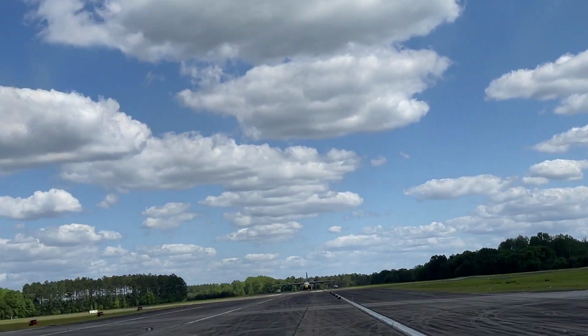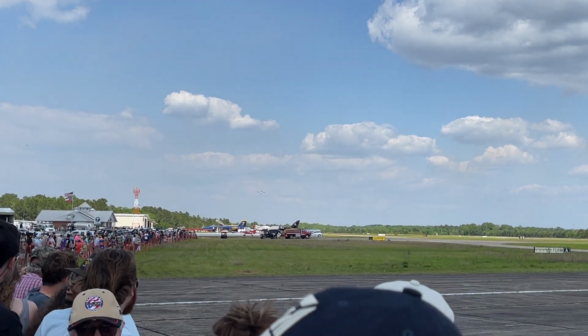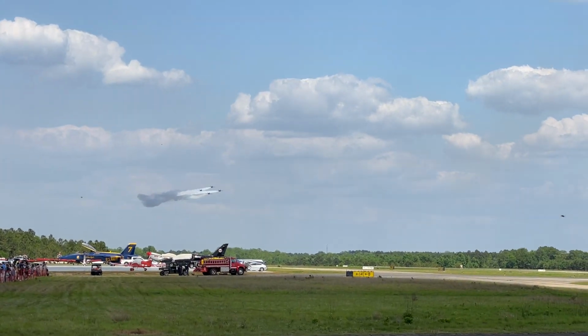On Captain Kesselring's command, all four pilots will simultaneously roll their aircraft 360 degrees as they perform the diamond aileron roll. Here's Captain Kesselring.